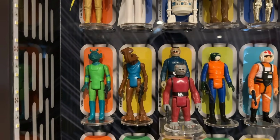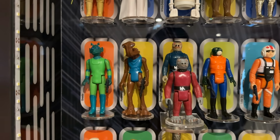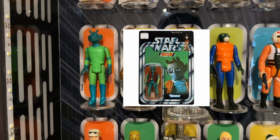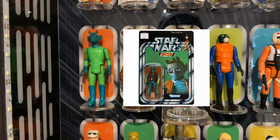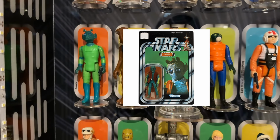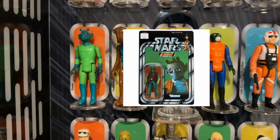Coming along now, we have Greedo. We are getting Greedo as part of the HasLab Cantina, but of course he won't be on his classic original 96 card back. If you do want that card back, then of course you can go back to the vintage Saga collection version, which isn't as good a figure as the one that we're going to be getting, but it's still on that original card back. I'm sure Hasbro will bring him out on that card back anyway.